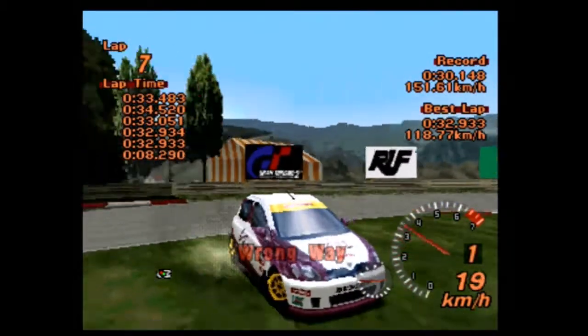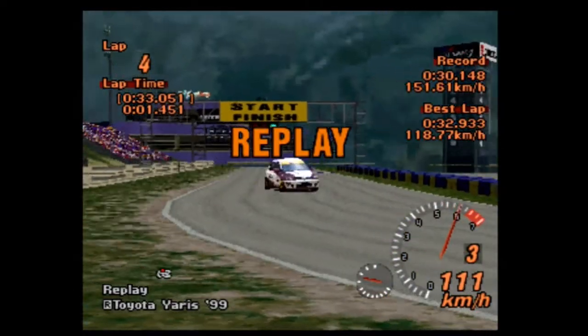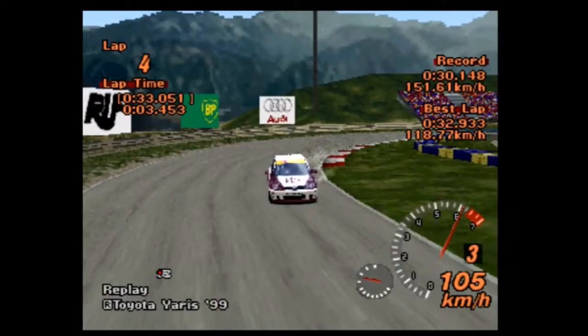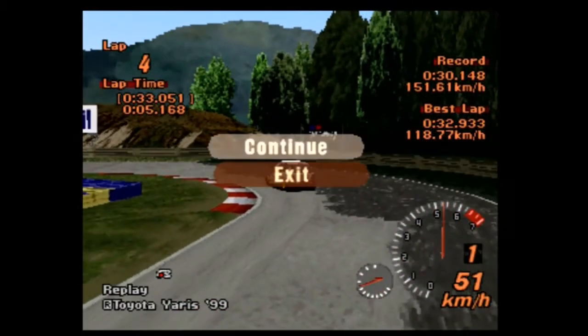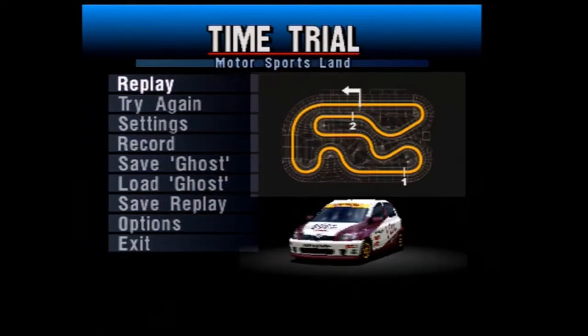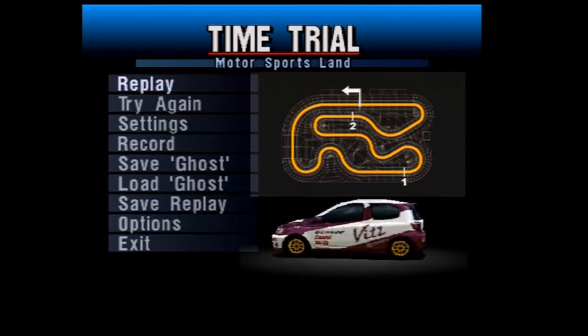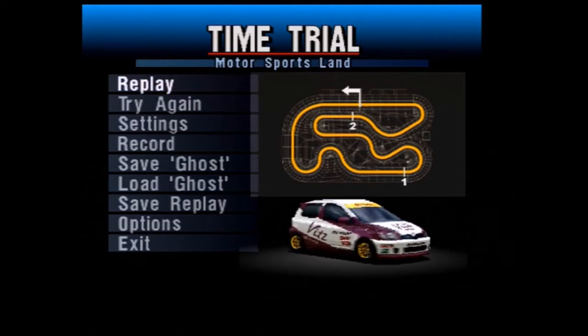The Yaris, not bad. Certainly not bad. It does have a couple of issues handling-wise, but I can't really complain too much. I wasn't honestly expecting that much out of the Yaris, so for it to get a 32.933, pretty impressive time. You could probably get it down to like a 32.8 maybe, but there really isn't much more to come out of this car. Anyways, let's go see where it places on our leaderboard.